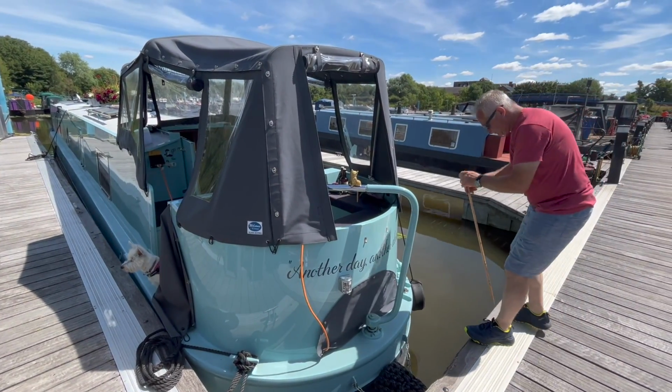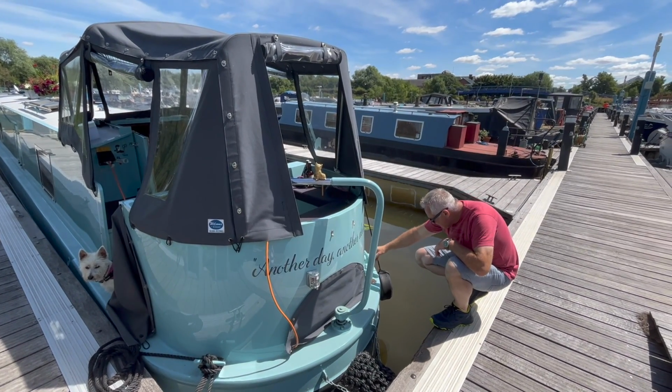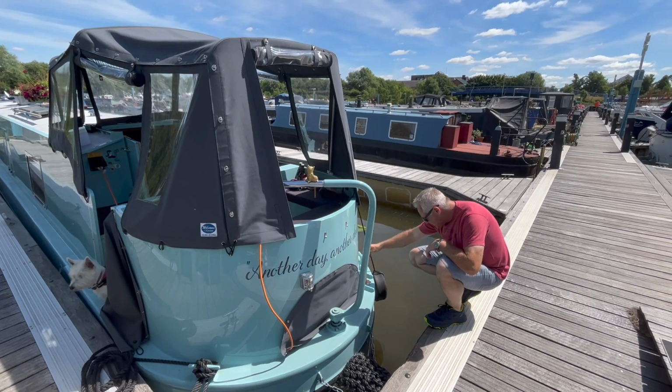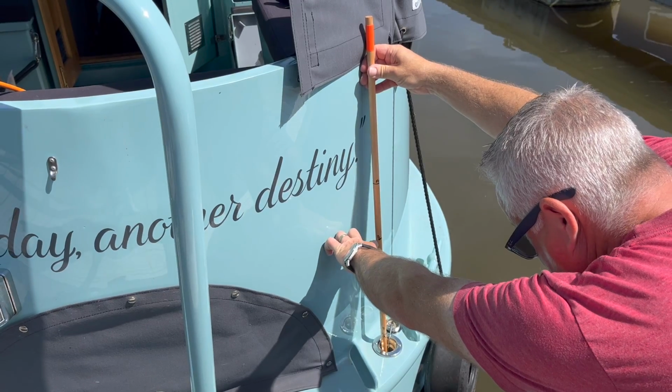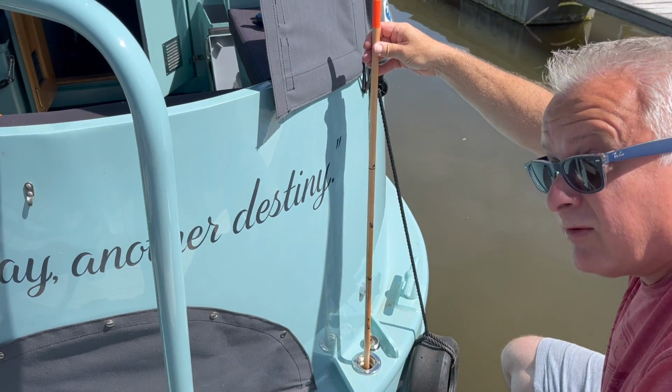We have a fuel gauge inside the boat, but every now and again we use a dipstick to check the level of the diesel to make sure the gauge is reading correctly. 3/4, and that's 3/4. It's got a lot of fuel still.